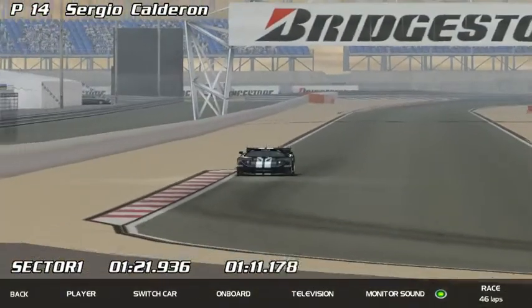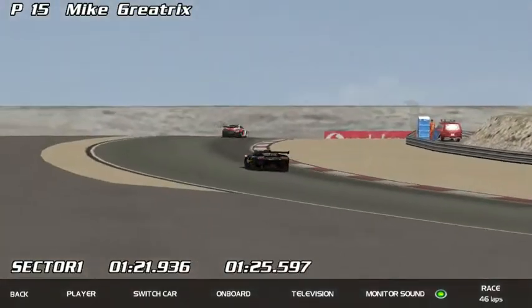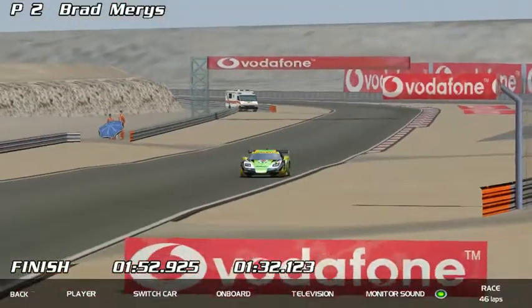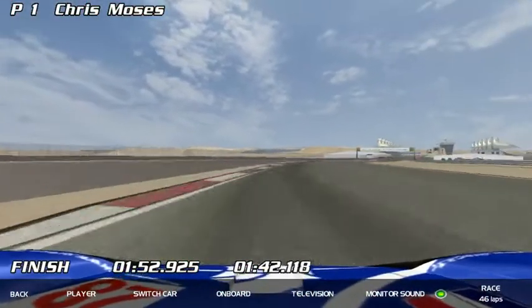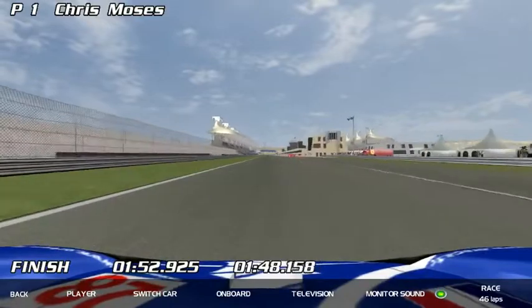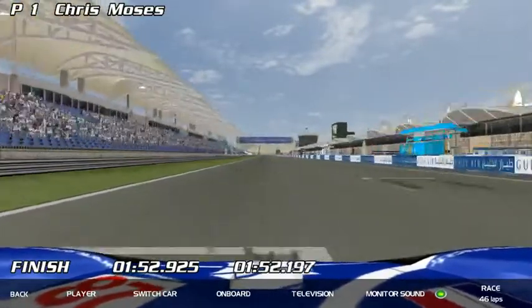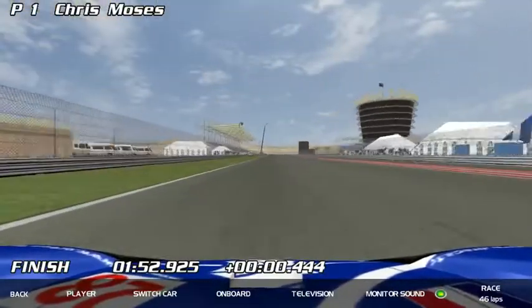But with only a few seconds between 3, 4, 5, and 6, you're only talking a 3-second gap per car. One little mistake, they've got to stay focused. And sometimes it's hard when you're running by yourself there, Ken, to keep the focus on and keep the laps going. Yeah, no doubt. So we're on board the bonnet cam with Chris Moses, your race leader, as he comes down through the start-finish strip.